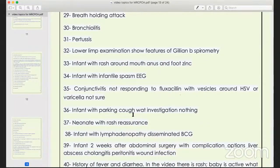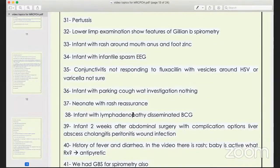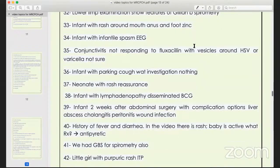Okay, so next is infant with rash around the mouth and anus and foot. So this is acrodermatitis enteropathica. We will give zinc supplementation.